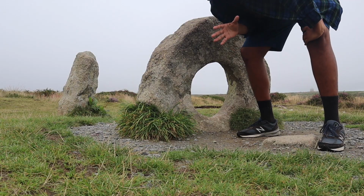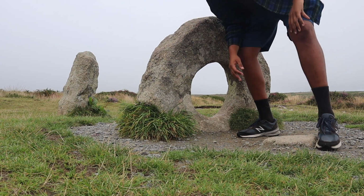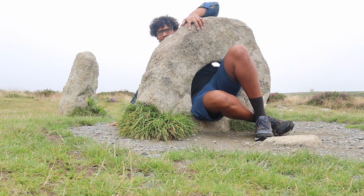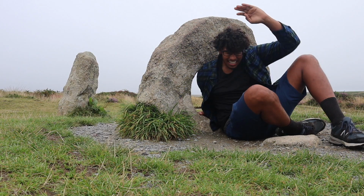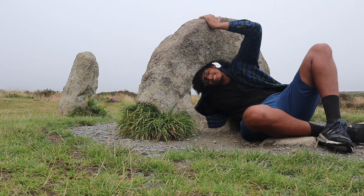So apparently you're supposed to go through backwards, and I believe only 3 times will heal your back. Oh, I'm way too big for this. I mean, this might hurt my back before it heals it. That was rough. Okay, 2 more. I'm sure I'm not doing it quite as gracefully as it was meant to be. Ooh.